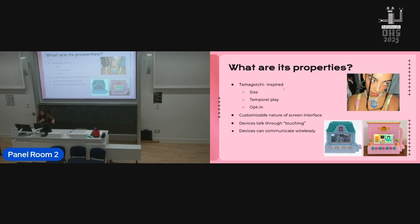On top of that, I just really like the customizable nature of the screen interface, and I really like the idea that you can make these devices talk through touching. So if you put 2 devices together, they communicate with one another, and the fact that they knew that they were next to each other was just so cool to me. I found that really fascinating and almost magical. So these were just some properties that I wanted to carry into the design of my own devices.